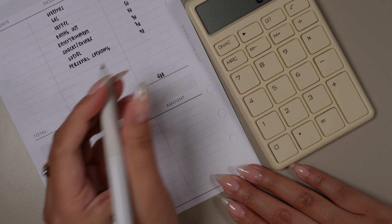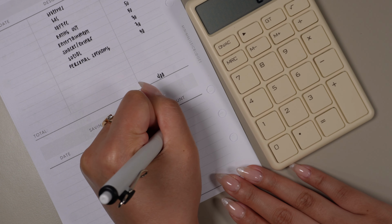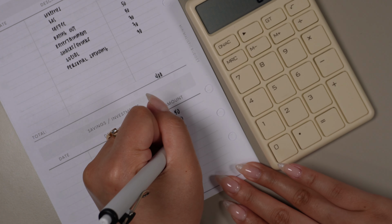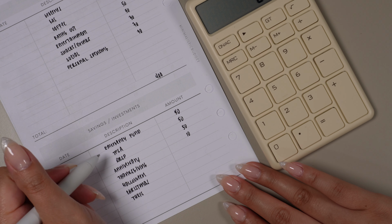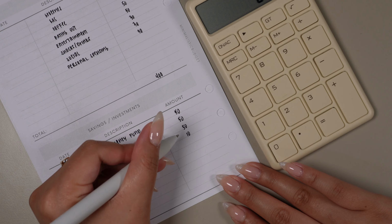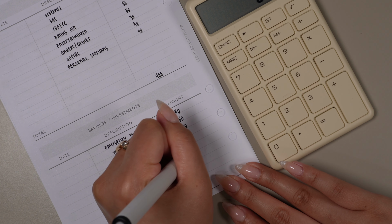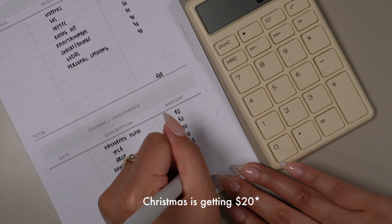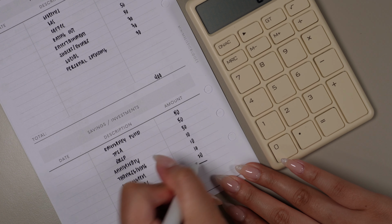So emergency fund, I'm gonna do $50. TFSA is going to be $50, RSP is going to be $50. Anniversary, our anniversary is not until next February, and I know Dan's is going to help me pay for that as well, so I'm just going to set aside $10. Thanksgiving is gonna get 10. Halloween is gonna get 10. Christmas is gonna get 10, and taxes I've already set aside. I'm not sure why I wrote that down there.